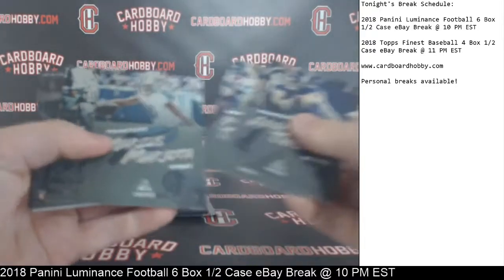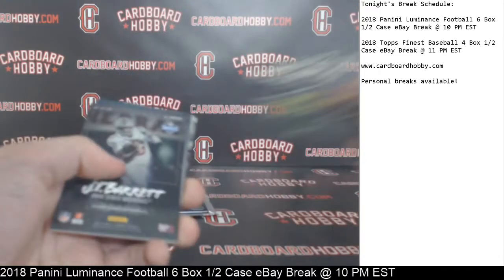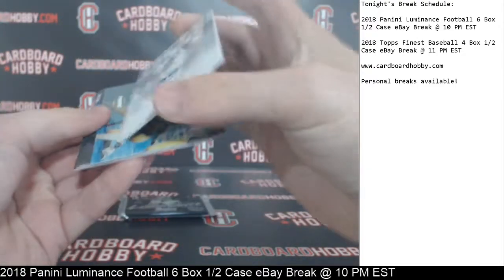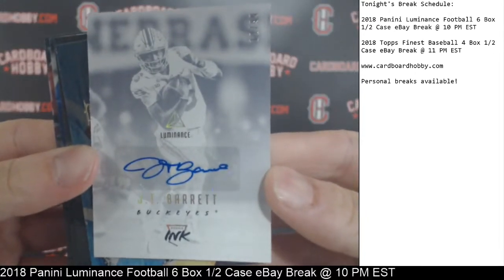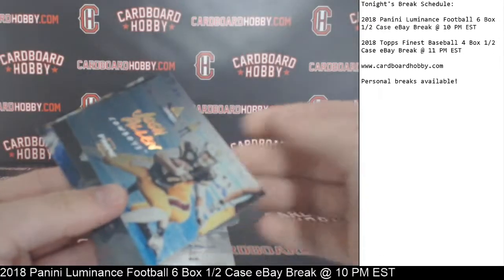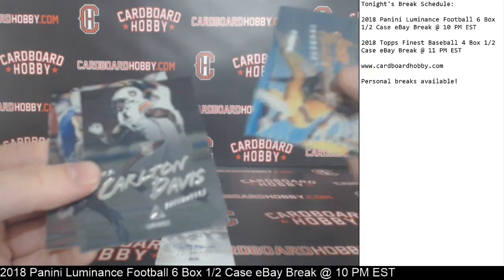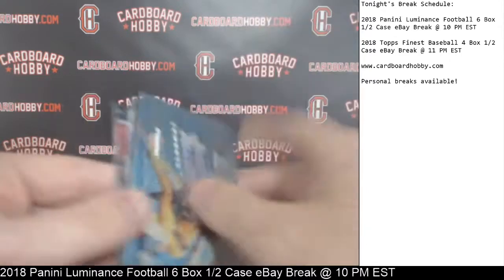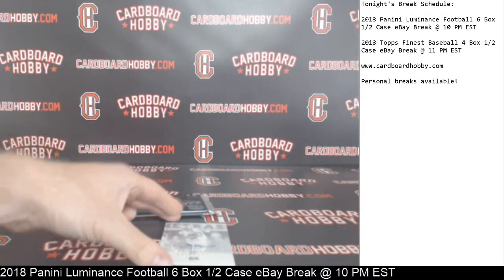Pack three. Got a gold Kelvin Benjamin there. Hey, we got a JT Barrett, 12 out of 99. JT Barrett autograph. What a stud at Ohio State. Josh Allen, dynamic there. Davis, Hurst, and Carrington, rookies. JT Barrett going to the Saints. Nice JT Barrett for the Saints autograph there.